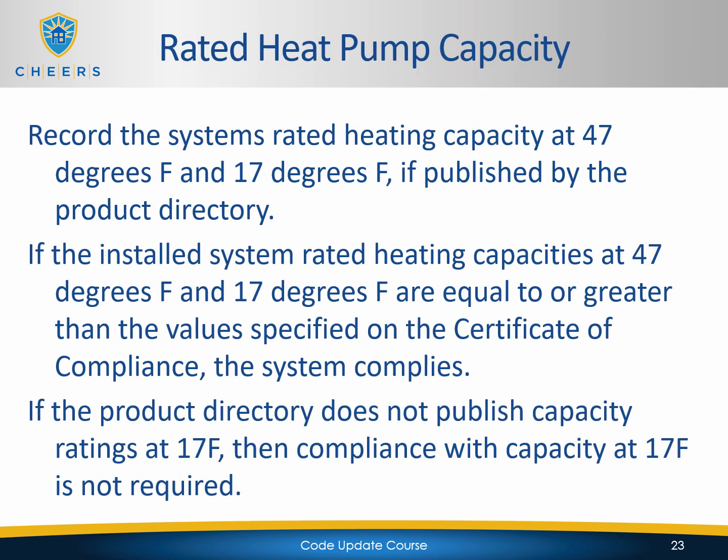Now for the rated heat pump capacity, it's going to be a little bit different. HSPF, very straightforward. It's a single value, just like what you'd see for EER and SEER. On the rated heat pump capacity side, there's going to be up to two values that you would need to collect. So once you look this up in the AHRI, you're going to record the system's rated heating capacity at 47 degrees Fahrenheit and 17 degrees Fahrenheit if they are published by the product directory.